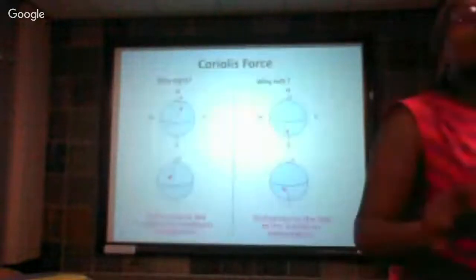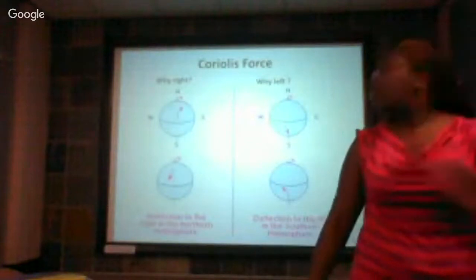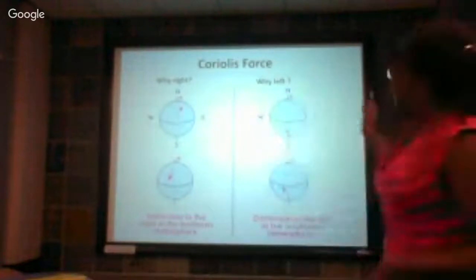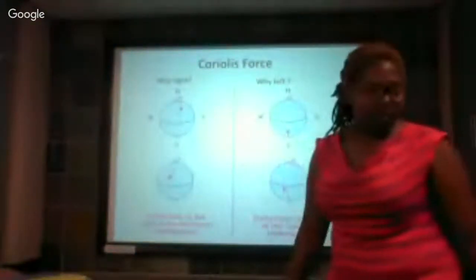Okay, so Vidi and Tengi explained to you the concept of the Coriolis force, right? So we know why it is deflecting to the left in the southern hemisphere, and why it is deflecting to the right in the northern hemisphere.